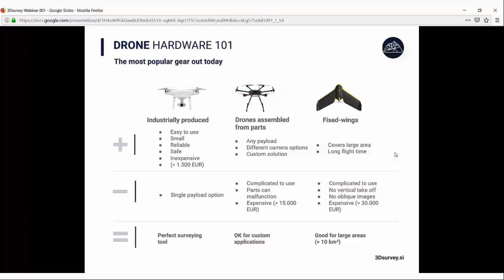And here is just a quick overview of the drone solutions for 3D surveying. I would just like to mention that the market is definitely dominated by the Phantom 4 Pro and now also the Phantom 4 RTK. It is the most user-friendly drone on the market, which we can say is industrially produced. It's small, reliable, easy to use and costs just 1,500 euros. It has an integrated camera, which because of its global shutter works really perfectly in surveying projects.